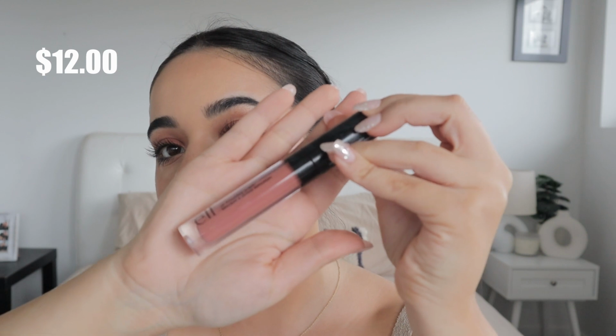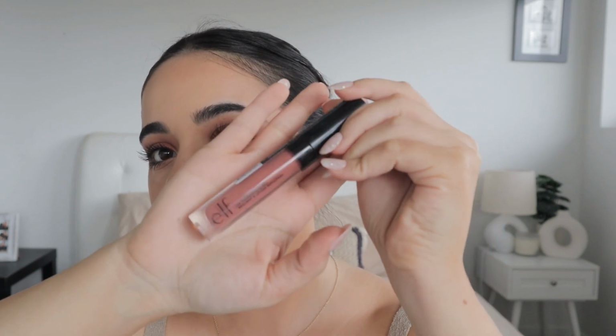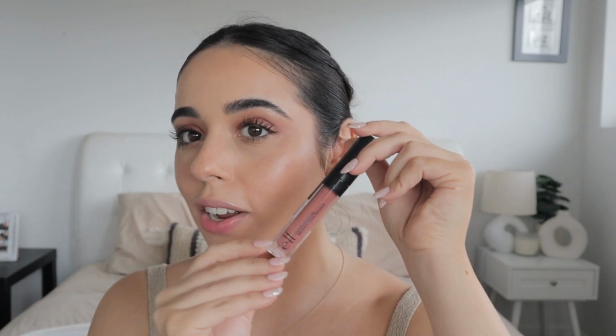So the next product I have is this baby. So this is the lip plumping gloss. Now, I do have the shade Mocha Twist here, and I really like this specific shade. It just looks like a really nice brownie nude, and I feel like it's going to tie in with this eye look really nicely. First, we are going to line the lips.